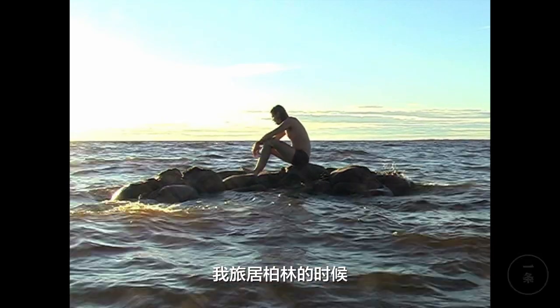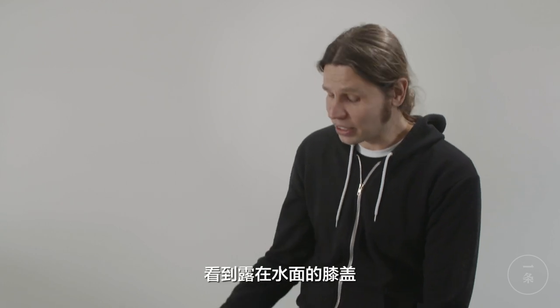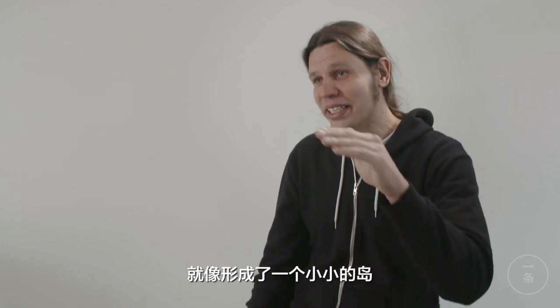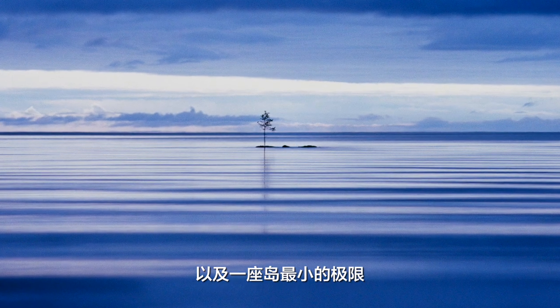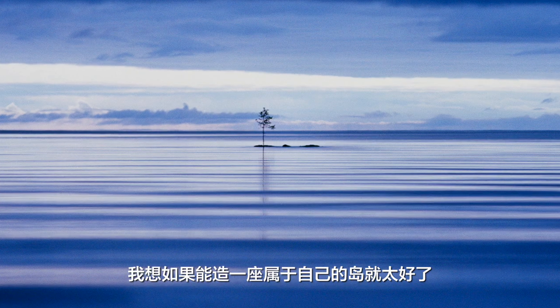When I was living in Berlin and I was taking a bath and my knee came up on the water, kind of making a small island. And then I started to think about islands and how small an island can be. Then I thought that it would be nice to make your own island.